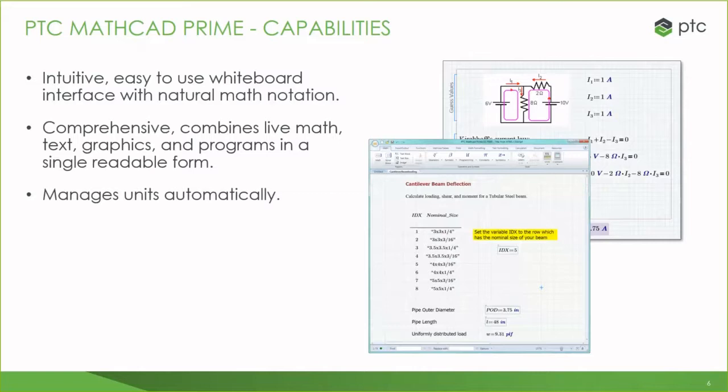So you can go ahead and add together inches, feet, yard, miles, and it's going to convert all of those and add them together correctly in the same unit.